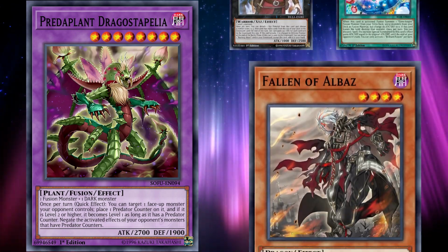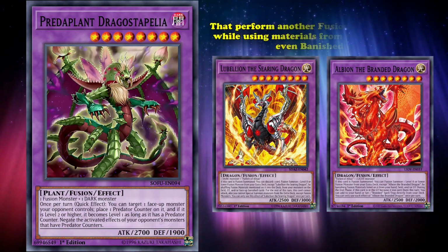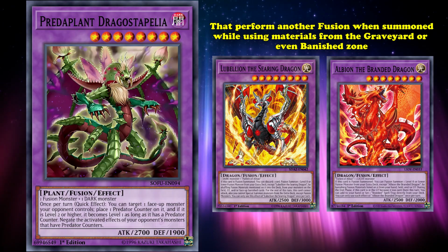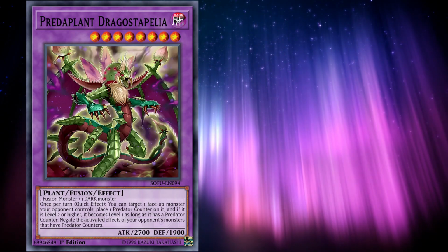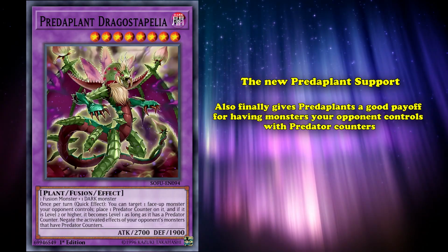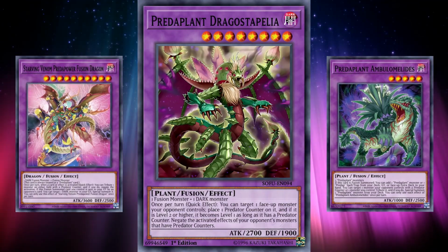However, with the release of the new Albaz support, this card began to see heavy play as something to actually end on. Loopbellion and Albion are fusion monsters that perform another fusion when summoned while using materials from your graveyard or even the Banish Zone. Also, most of the archetype cards are dark, so it became trivially easy to summon Dragostapelia on the first turn. Not only that, but the new Predaplant support also finally gave Predaplants a good payoff for having monsters your opponent controls with predator counters, like tributing them to either summon monsters from the deck, or even negating your opponent's activations.